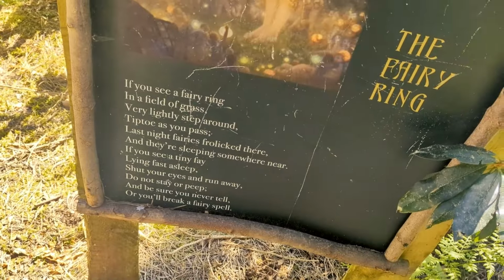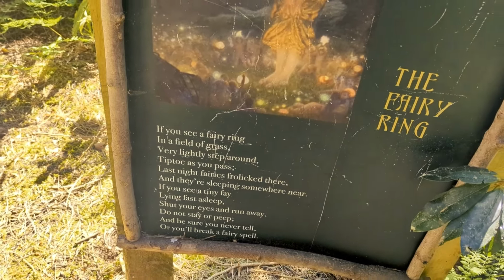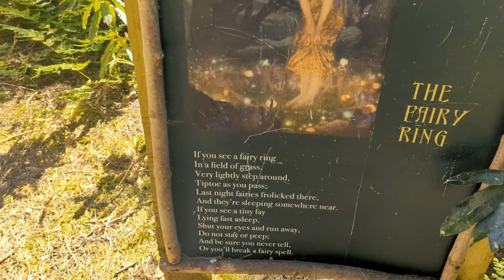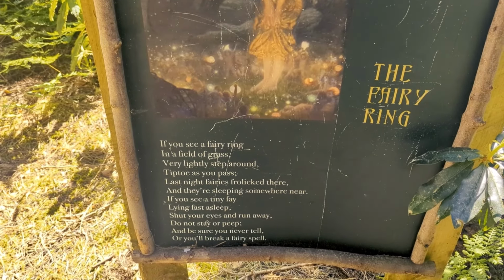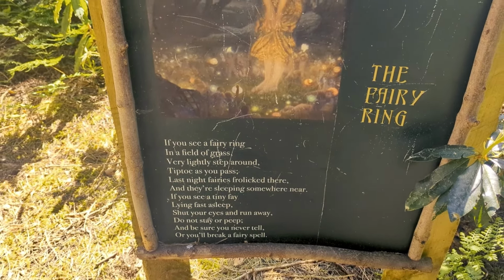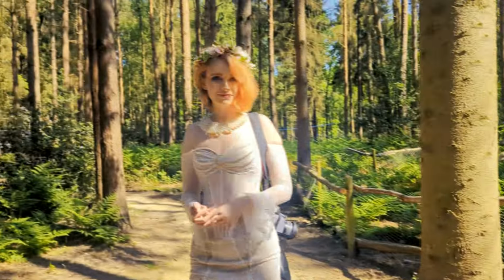If you see a fairy ring in a field of grass, very lightly step around, tiptoe as you pass. Late night fairies frolic there, and they're sleeping somewhere near. If you see a tiny fae lying fast asleep, shut your eyes and run away. Do not stay or peep, and you'll be sure you'll never tell or break a fairy spell.